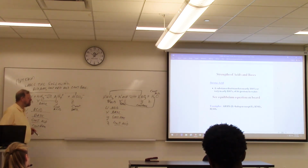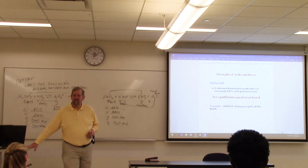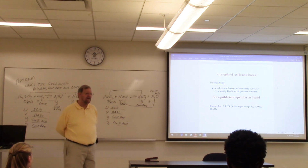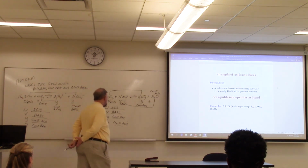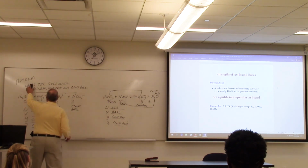Now, I'm turning the switch off for this slide, and acids and bases have different strengths. Acids, you can have weak acids or strong acids. And a strong acid is one of those types of acids that says, here, I have a proton, take it, whether you want it or not, because I'm strong. And they give up their proton all the time.